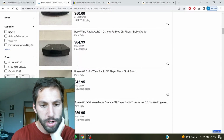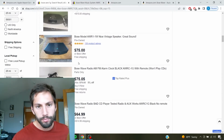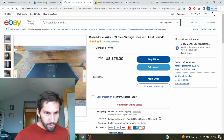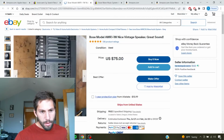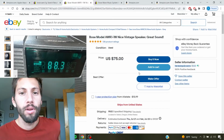parts, pre-owned. Jeez. You have the remote. Awful pictures, but that's how it is. Turns on. That's very fun. It actually works. Cool.